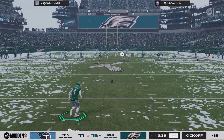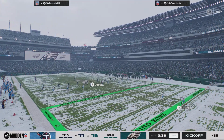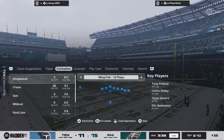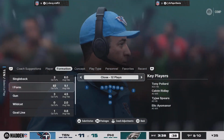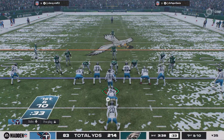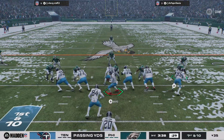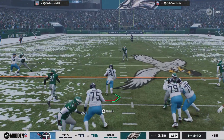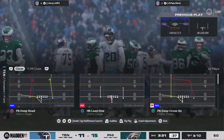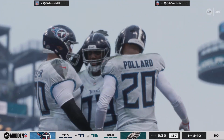So following the score, here comes Elliott to kick this one away. The Titans take over first and 10 at their own 35-yard line. The drive starts. It's a carry by Pollard, and he's going to be taken down right at midfield. Terrific starter there. Gain of 15 and a first down.